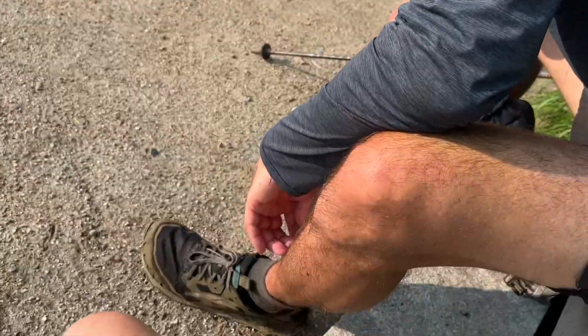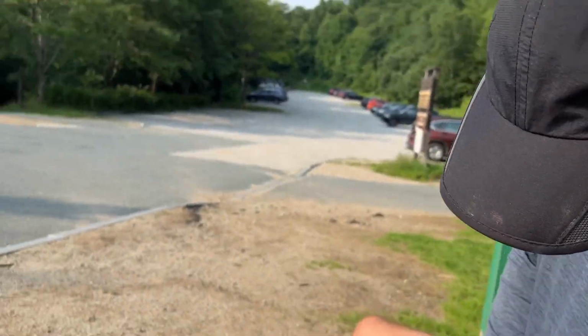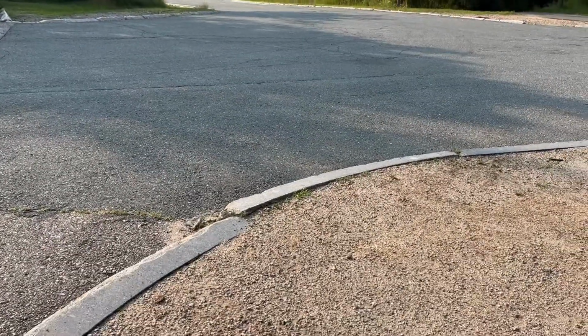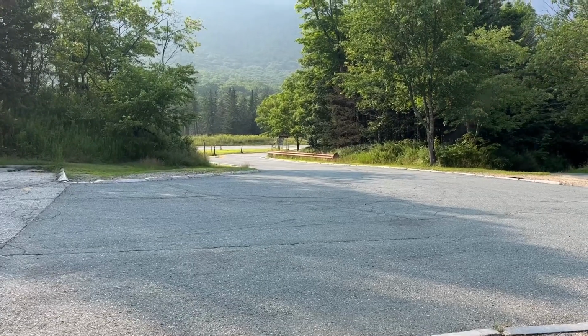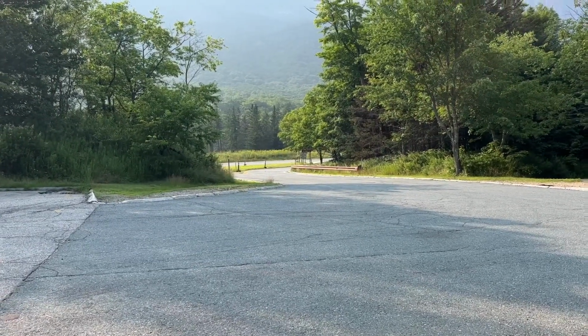So yeah, we're just waiting for a ride to get back, and we've got one broken pole. So time to go home, get some food, drink all the beer, and figure out our plans for tomorrow. It is hot, humid, and muggy, and we are done.